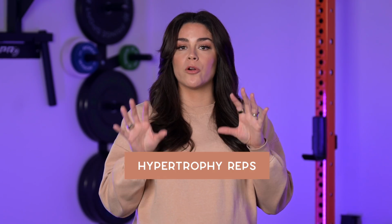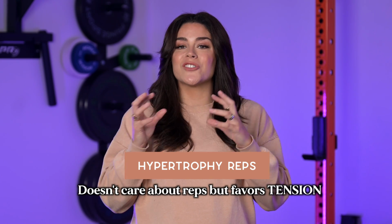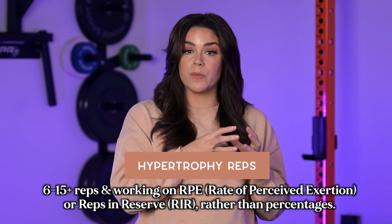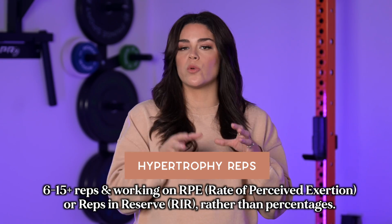Now let's look at hypertrophy reps. Hypertrophy does not care about sets and reps, but favors tension. As long as you are accumulating a lot of time under tension and high mechanical tension, taking the muscle to near failure, you can maximize muscle growth. For the sake of providing a range, I would say 6 to 15 plus reps and working on RPE, rate of perceived exertion, or reps in reserve, RIR, versus working on percentages.